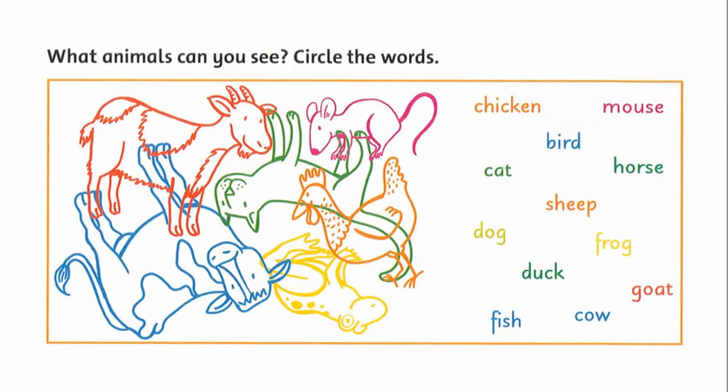Now let's move on. Let's look at this picture. What animals can you see? Can you see a chicken? Can you see a mouse? Yes, there is a mouse. Here, the mouse. Can you see a bird? No bird. Can you see a cat? Yes. What color is the cat? Green. Yeah, it's green. Can you see a horse? No, no horse. Can you see a sheep? No sheep. Can you see a dog? No. Can you see a frog? Yes.